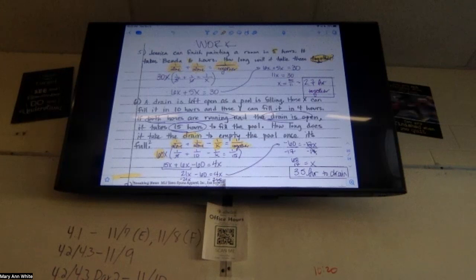This is not necessarily a proportion, so don't think of it like 5 over something equals X over something else. They're separate fractions. So on the first one, Jessica was painting, so it takes her 5 hours to paint her room. I represent that as 1 over 5. Same thing, Brenda takes 6 hours to paint a room, so that's 1 over 6. And we don't know how long it takes them to do it together. We call that 1 over X.